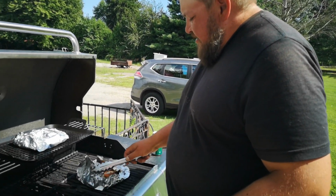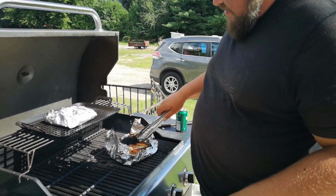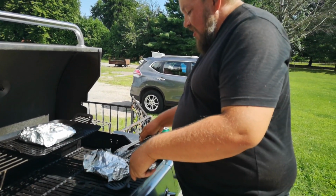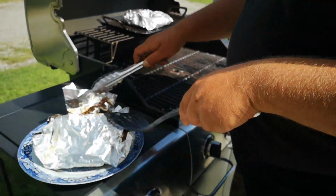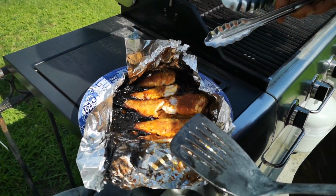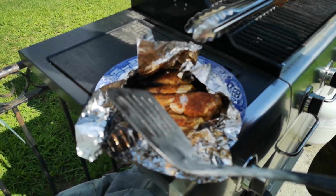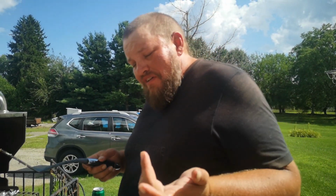Well, folks, I think we're all done now. A little bit of charbroil on the tail there, but otherwise, probably all right. There's been cars passing by this entire video. Probably let it go a little bit too long, but, oh dear. So we let it go a little bit too long on the barbecue.